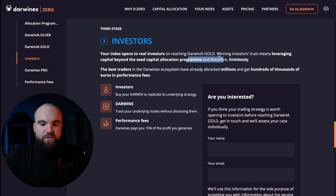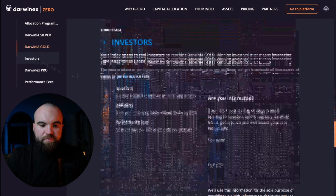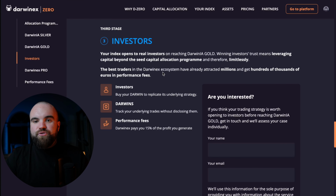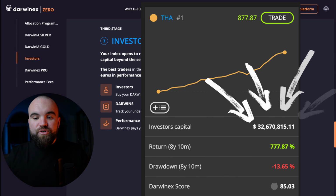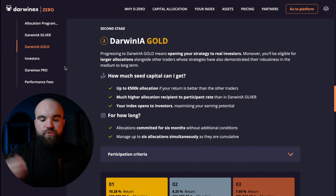Once you get to Darwinia Gold, investors can give you more capital on top of this. That is how you get to those big million euro numbers. That's essentially where the gentleman is right now, who's trading 33 million euros in allocation. Once you get to Darwinia Gold, you have the option to get extra investments from investors on the Darwin X platform, and they will add extra into your allocation. With that, basically the sky is the limit.